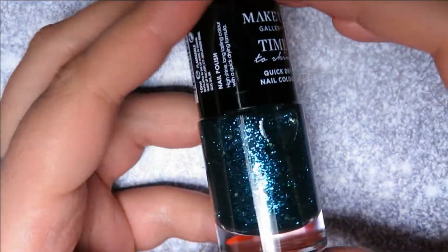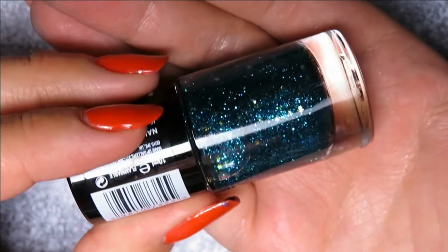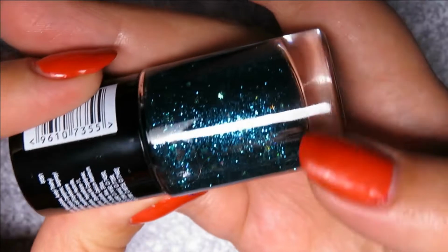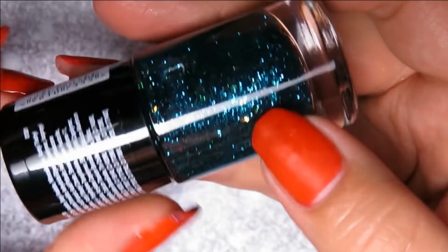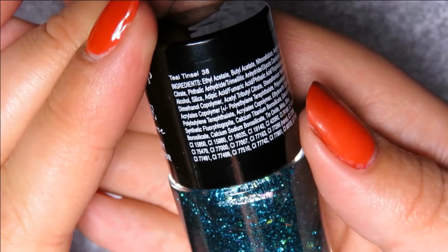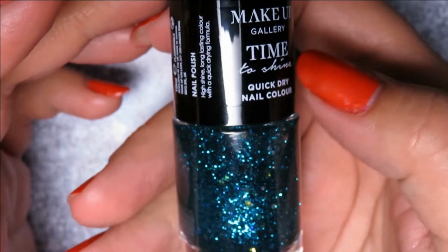So next we're going to check out this one here. I don't know how well it's showing up on camera. It's sort of like a greeny, bluey glitter polish. It's got bluey, almost turquoisey, fine glitter, and then some bigger chunks of golden green glitter. It's called Teal Tinsel. And yeah, I couldn't resist. I keep buying all these glitter polishes and I don't even really use them all that often, but I can't help it, I love sparkly things way too much.